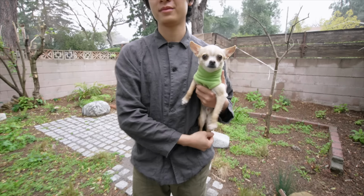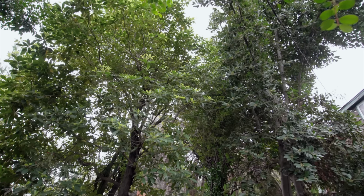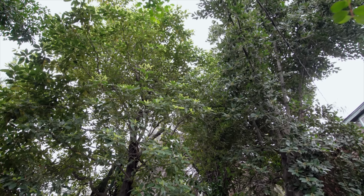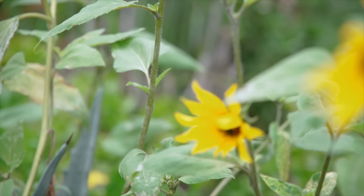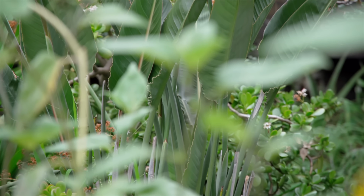Also hawks. I just love that it feels like we're in a forest, that the trees just overhang wherever you go in the garden. And because of the trees, it does create that microclimate, so you're able to grow a lot of different kinds of plants that you typically couldn't grow in Los Angeles. So yeah, I love different ideas for gardens, and native landscaping is definitely the way to go.